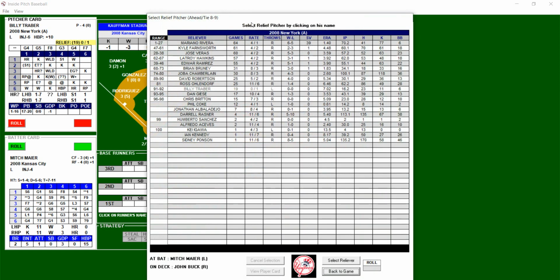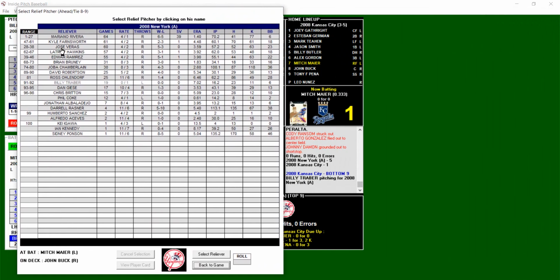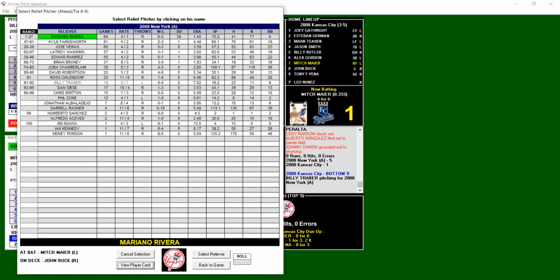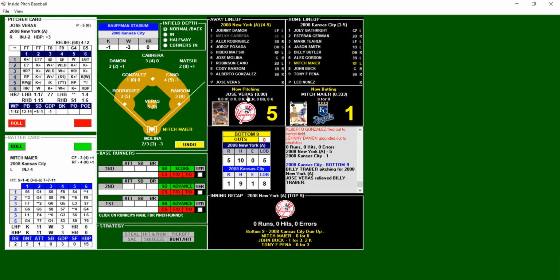Billy Traber done. Leaves the game with an ERA of 9.57. And with that, they're going to bring in Mariano Rivera. We have a left, right coming up. They're going to bring in their star closer. Actually, they're going to bring in Jose Veras. Veras will come into the game.